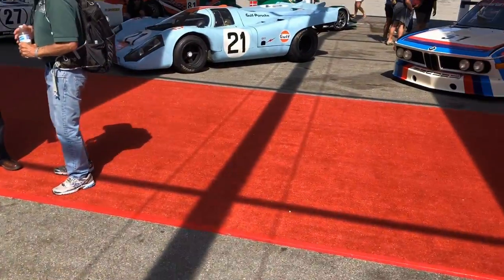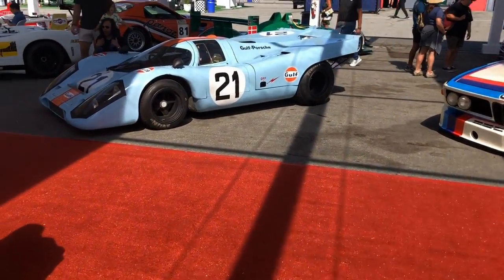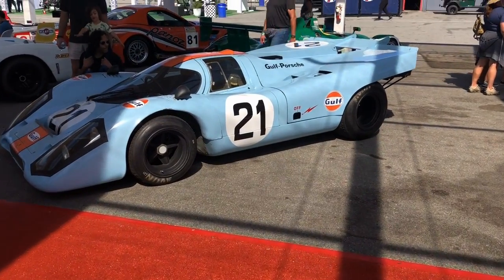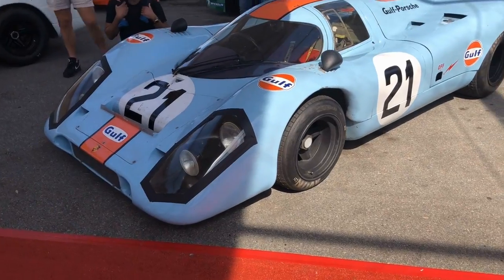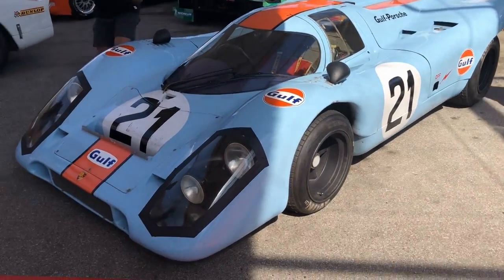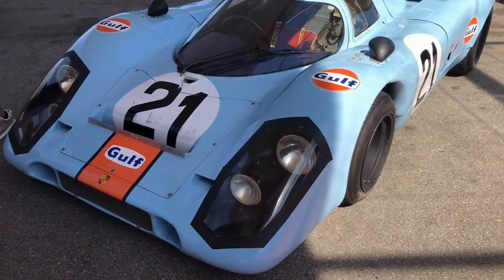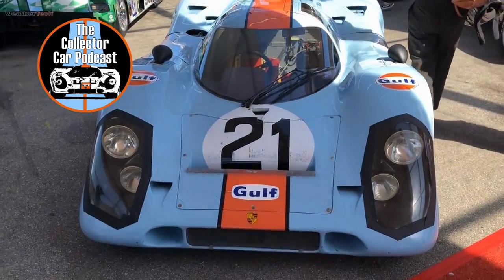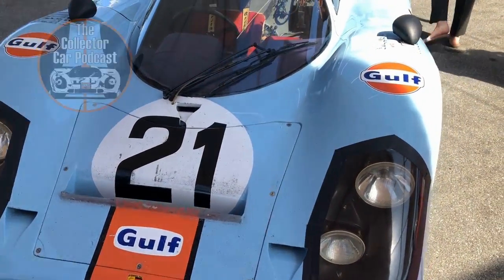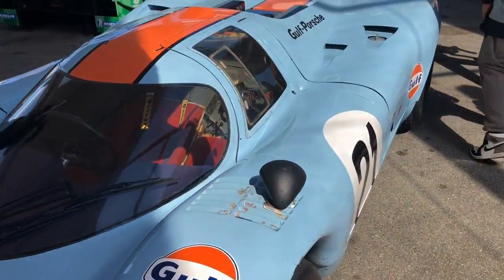All right, I gotta hop over to the 917 Porsche Gulf Oil car. Now, if you're familiar with my podcast, you'll probably know this was my logo. This exact car was my logo for the podcast. And it was a shot something like this. I mean, this thing is so much smaller in real life.